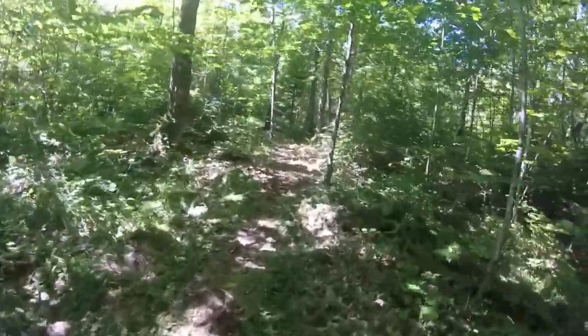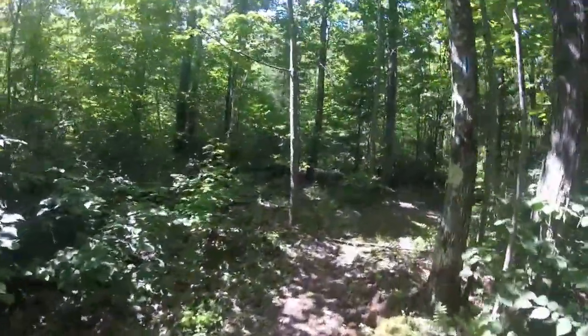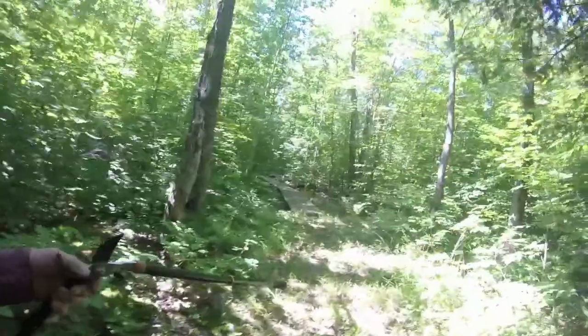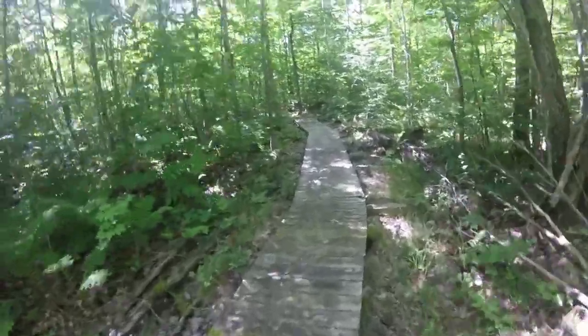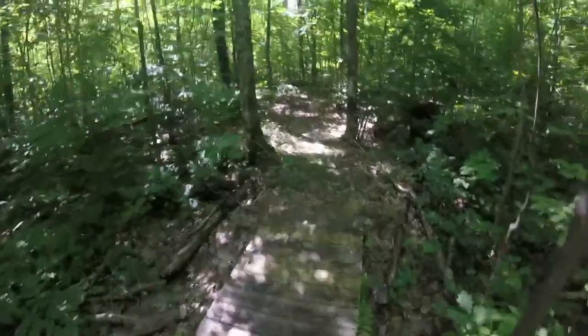And there should be a boardwalk coming up really shortly. I had been working on this boardwalk up here on the first work weekend, so this kind of brings back memories of the first time that I came up. Here it is. And in fact, there was a big mound of dirt right here in front of the boardwalk that we had to flatten down. That was one of the challenges. But here it is. It was on my first work week way back in, I think it was 2012.